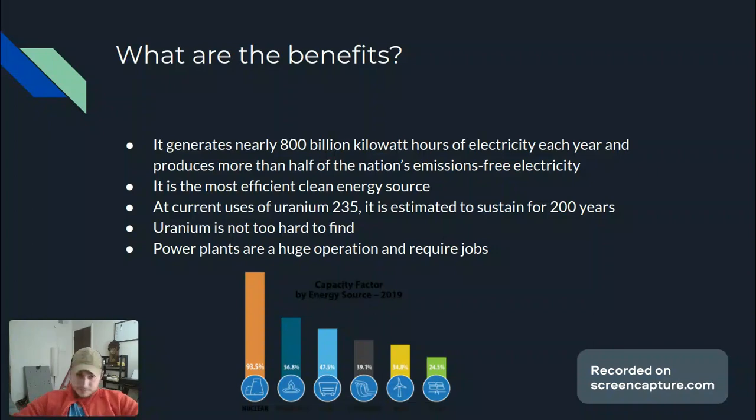So what are the benefits? It generates nearly 800 billion kilowatt hours of electricity each year, and produces more than half the nation's emissions free electricity for our non fossil fuel electricity production. From the research I could do, there are only about 30 nuclear power plants in the country, and they create 800 billion kilowatt hours using only uranium. It's a very efficient source, a huge amount of energy that we're transferring to electrical power. At its current use around the world, which is about 400 power plants, it's estimated that uranium 235 could sustain for 200 years. And it's not too hard to find, it's not too obscure.